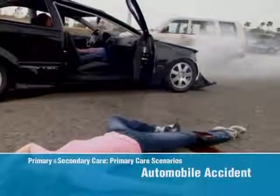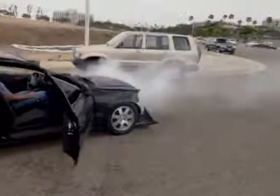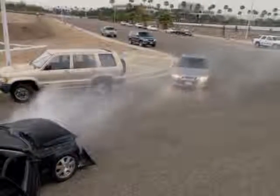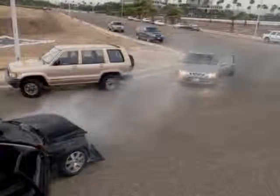A medical emergency with more than one patient and only one emergency responder requires some thought. You can only do so much, so do the best you can. Stop, think, and then act.